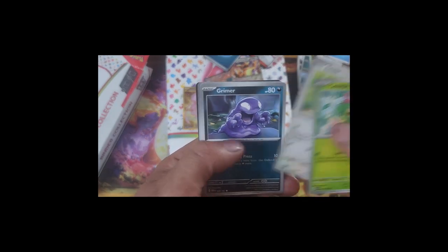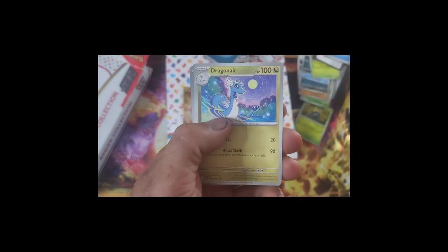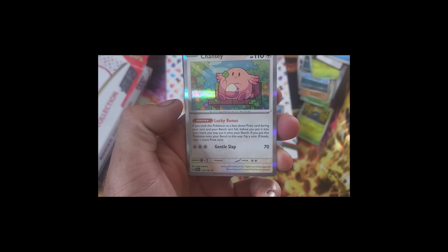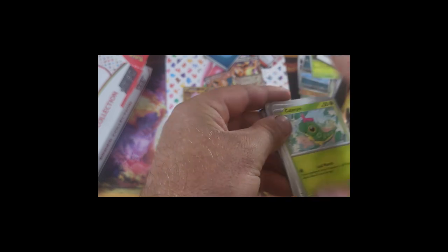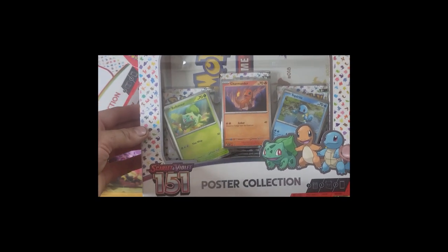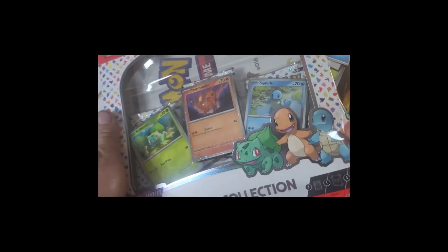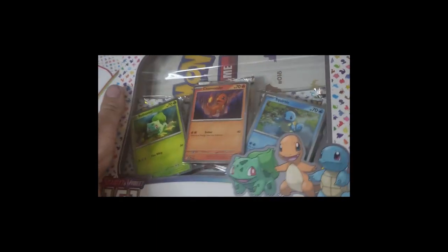And final pack for the binder collection. Caterpie, Eevee, Grimer, Weedle, Pidgey, Onix, Dragonair, Butterfree, Tangela, and a Chansey. There you go. Now there is one other smaller product here that is a bit too small for its own video. So that is the poster collection. So I'm going to tag team that on the back, and we shall see what the poster is, what the promos are, as well as what goes inside.